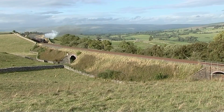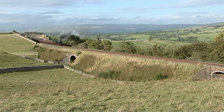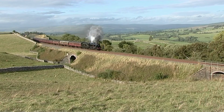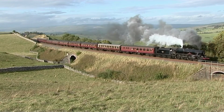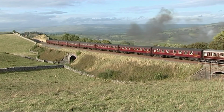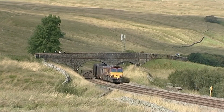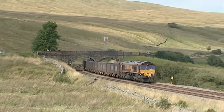The S&C is, not surprisingly, high on the list of preferred routes for steam specials, with several tour operators making it possible to relive the railway experience of former days. And then there's the freight, which very much provides a 21st century dimension to this line.